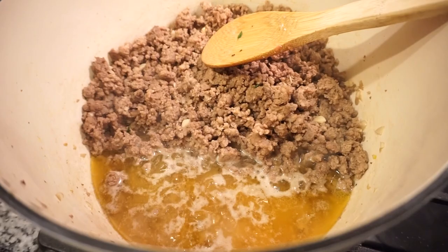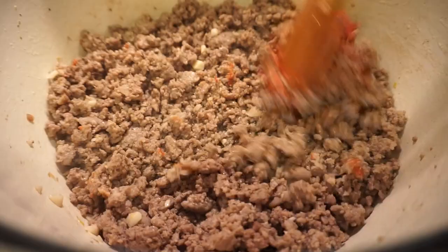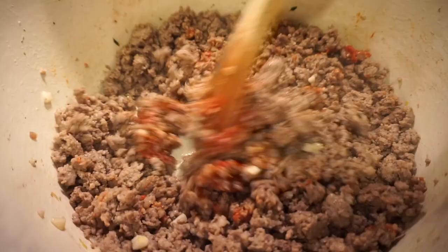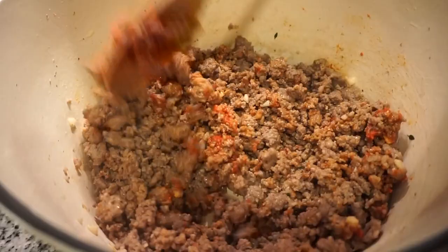Okay, so we got most of that grease out, and I'm just gonna add about 3 tablespoons of tomato paste. Stir this in and then let it cook for about a minute, and then we're gonna deglaze the bottom of it with some wine. It calls for white wine. I forgot to get some. We only have red wine, so we're using the red wine. You use whatever you have. I think it's gonna be just fine. Given that we're cooking with red stuff, I think red wine will be fine.